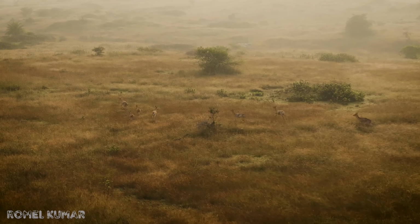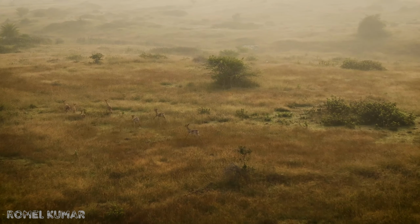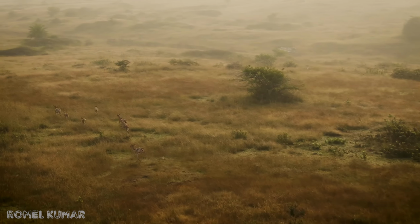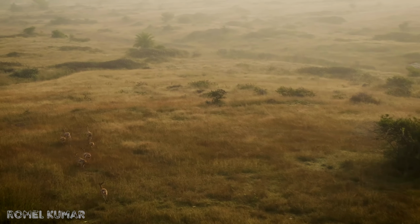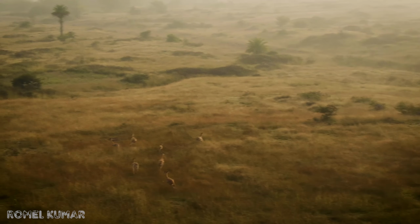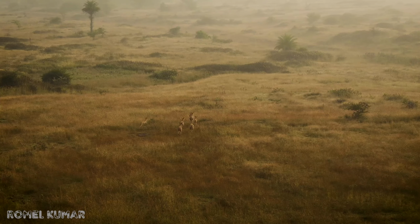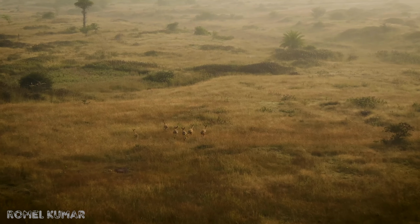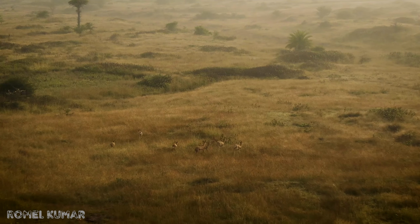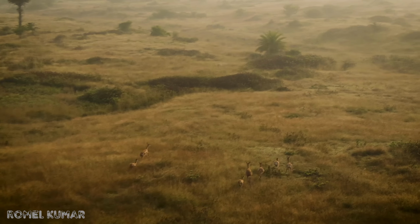So, we, the three idiots, drove to Kolar in search of these beauties. And we weren't disappointed. We had some beautiful sightings of these antelopes. It was a struggle finding them, but once we got our first group, it was easy peasy Japanesey.